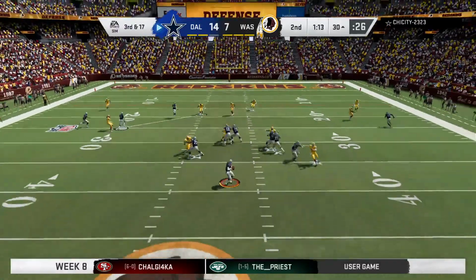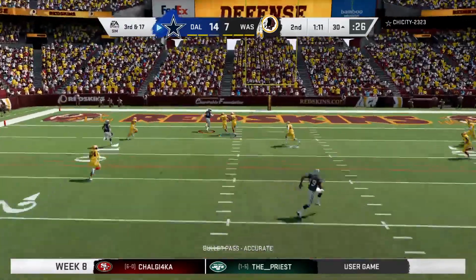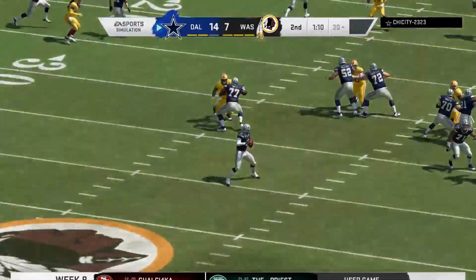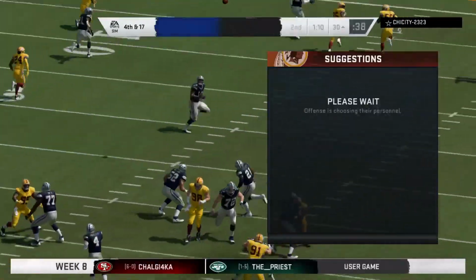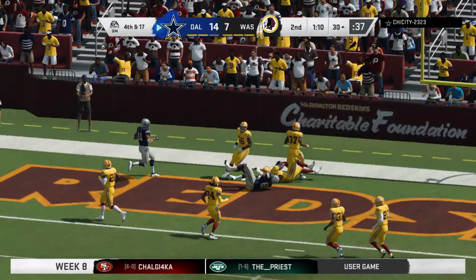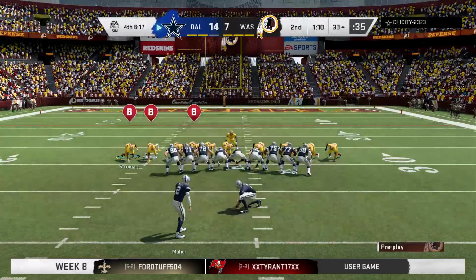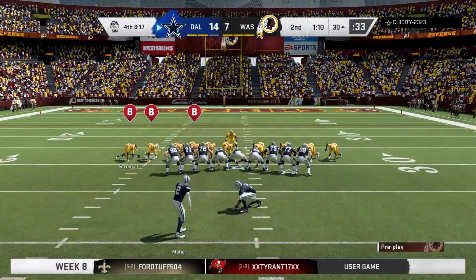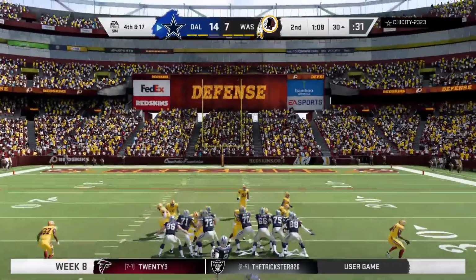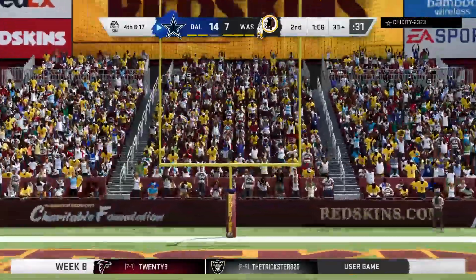Out of the gun. Here's Prescott. He's going to wind up and air it out. And that'll be incomplete. Well, they took their shot all right, but it comes up empty. And it's 4th down. That's a good job there creating the contact to force the incompletion. And now since it's 4th down, that should set up a field goal situation.